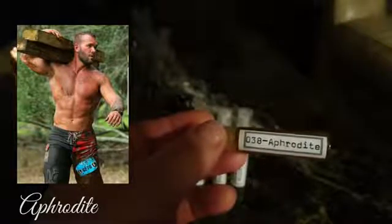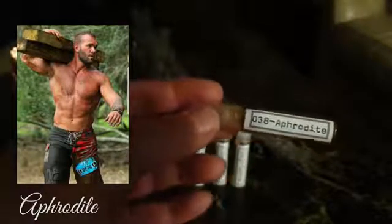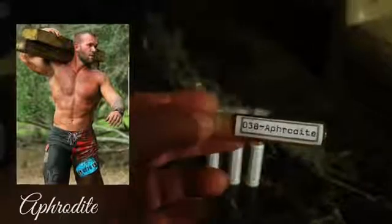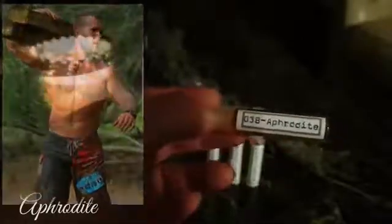It just gets softer. Sandalwood in here is providing some tameness. So it is taming down this wild, gruff character. So that is Aphrodite. That is the sexy lumberjack.